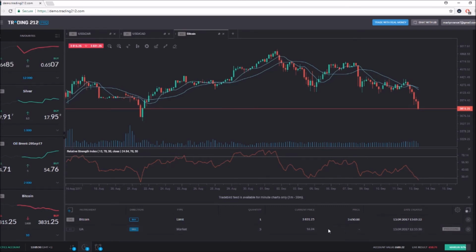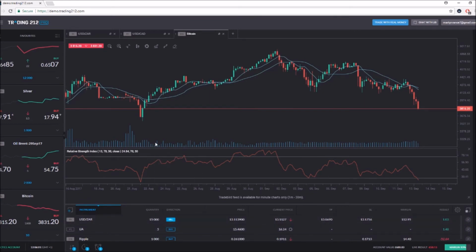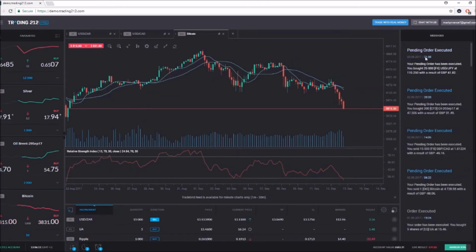So this is actually processing my sell. Oh, I actually have to process the sell of the equity. That's interesting. That's cool. But yeah, so that's what we do. So currently we have three and a half trades open, because I am expecting this Bitcoin to drop to the 3650 level, because then that will open us up with that trade.